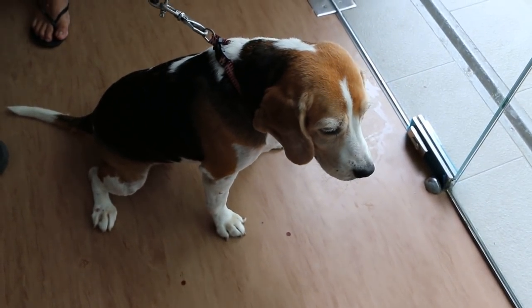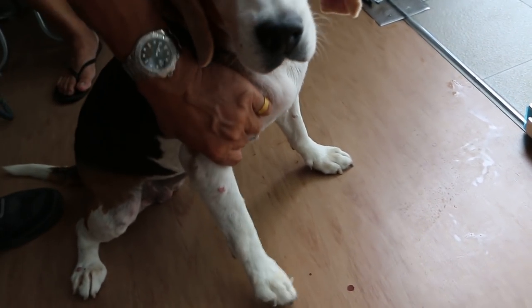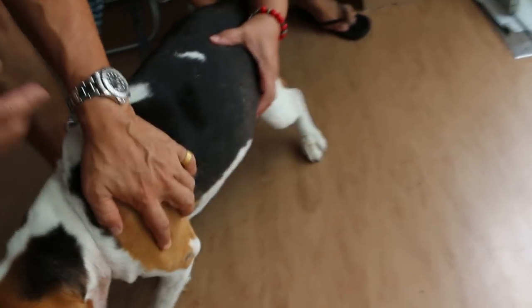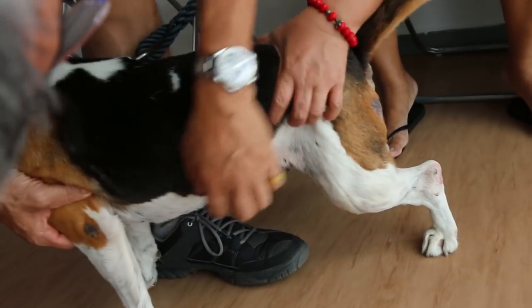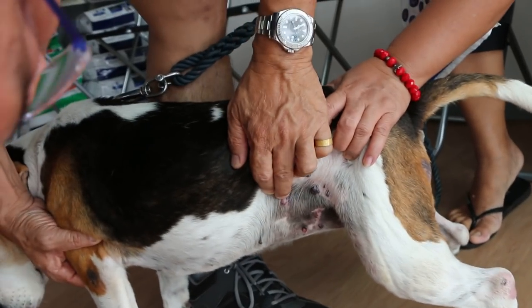Hold him upside down, hold the armpit. What is the complaint? Is it the swelling? Yeah, the lower bottom. The one here. Oh, the warts? Is it the warts? Black color, this one.